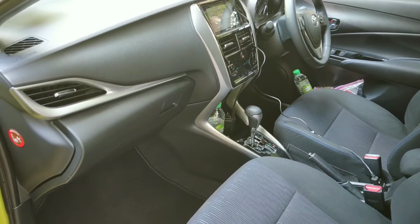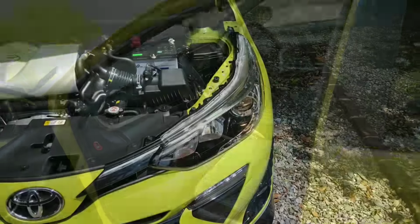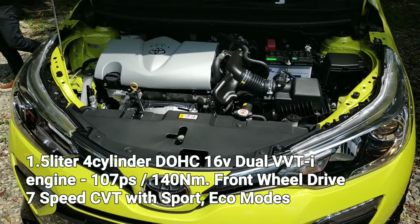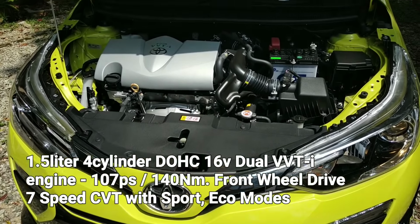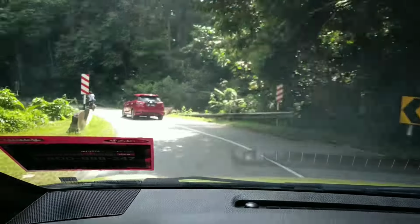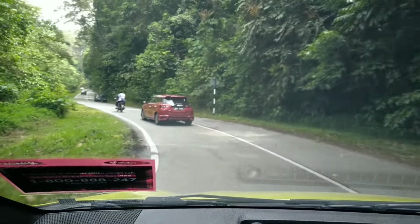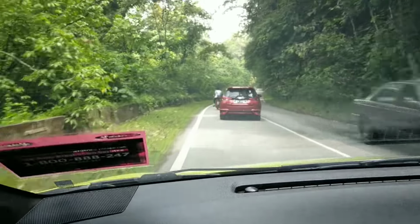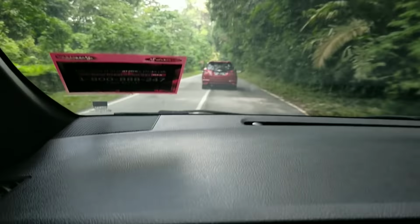Aside from that, the drive. Same 100 plus horsepower engine, 140 Newton meters of torque, CVT gearbox with the same set of gearing, but somehow it drives better. It rides better, it's somehow a bit more solid, it has a bit more grip, it handles high speed tracking so much better than the Vios, which is actually a surprise because, as I said earlier, you thought it was just a Vios without a boot.